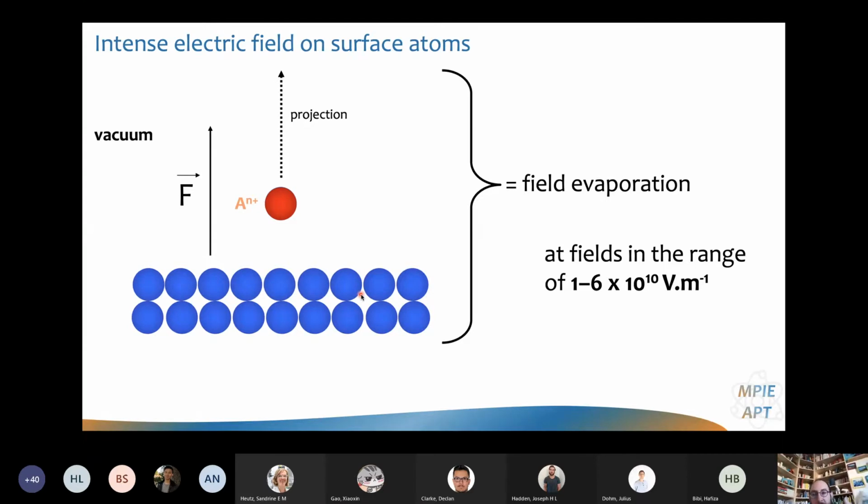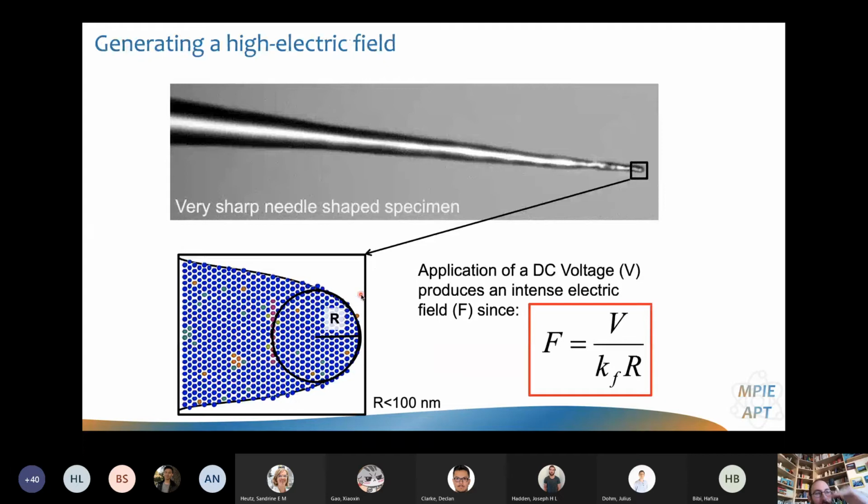So how can we reach fields that are that intense? I mean, you could put a gazillion volts in between two plates that you put very close to one another. But electrostatics is actually quite nice with us because if we look at the field that you can create on a sphere of radius r, it is the voltage that you apply divided by the radius. So if we make a very sharp needle, and at the end of the needle we have something that is more or less a sphere, or a spherical cap at least, then the field that we can generate at the apex of the needle is more or less F equals the voltage divided by the radius.